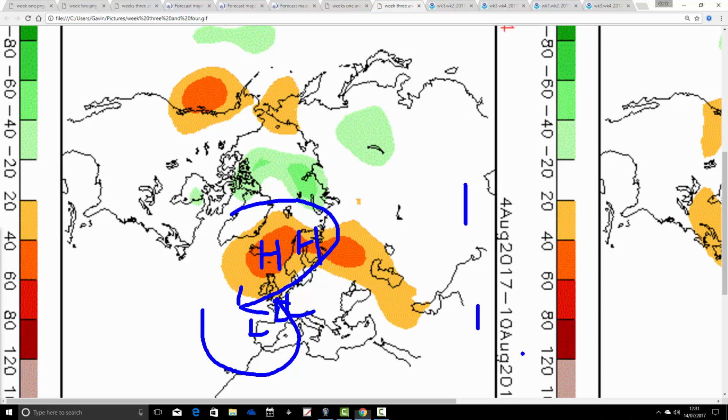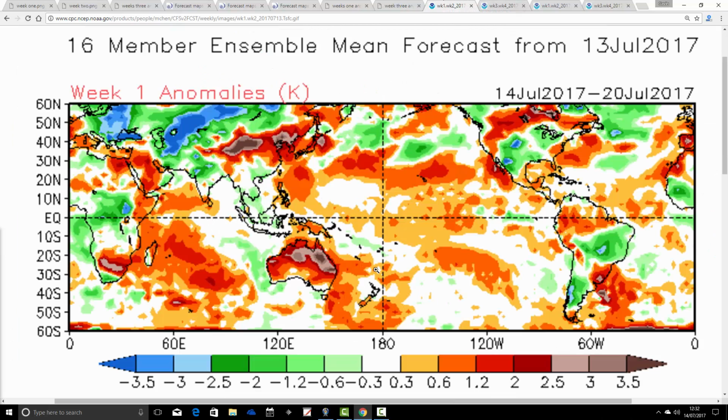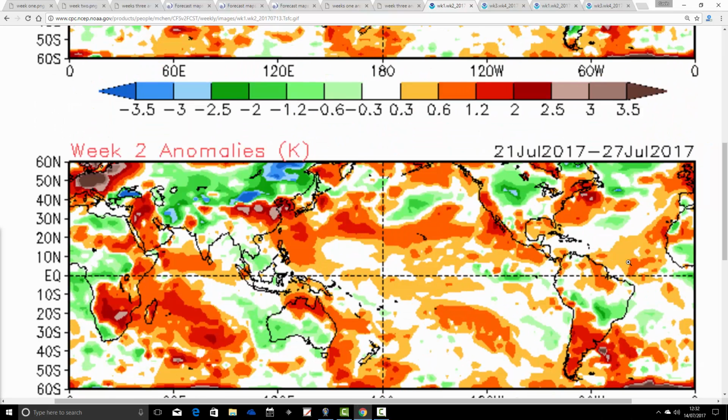Even so, it's very different to what the JMA is doing, and the CFS is definitely implying that we're in some really hot weather there for the final stages of July and into early August. Temperature anomalies, so for week 1, the 14th to 20th of July, a little bit warmer than average in the week ahead. Not a big deviation, but certainly on the warm side of average.